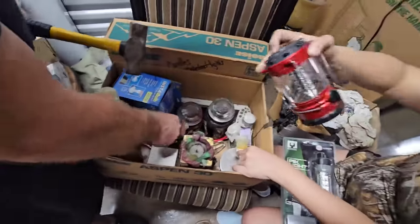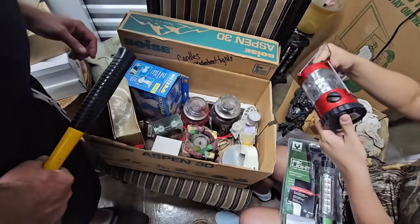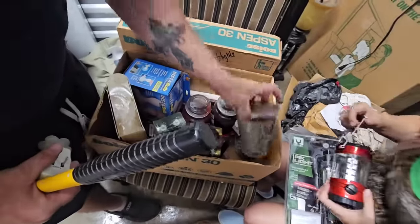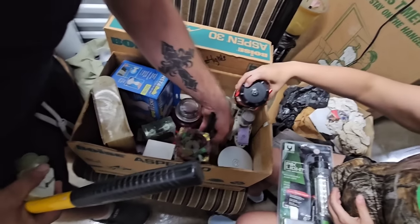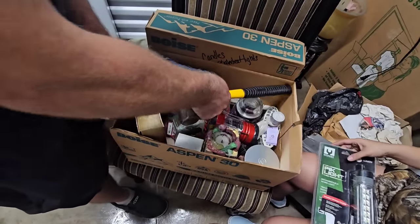It's really cool. It has a compass, and it's one of those hanging lights. What is that? Is this just another candle? Yeah. That's not a candle. That's a Woodwick, which is like the smell goods. This is all of our smell goods stuff. Yep, all the smell goods.